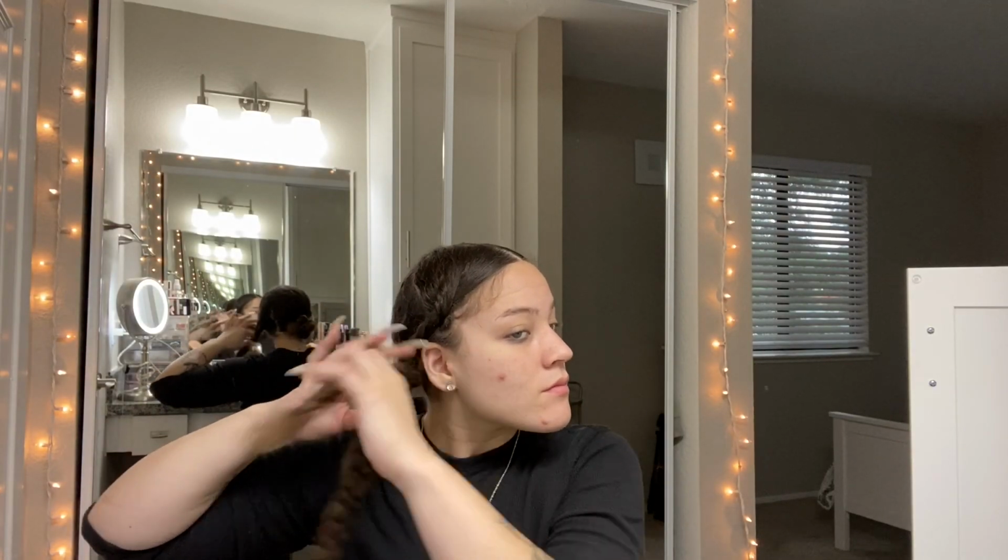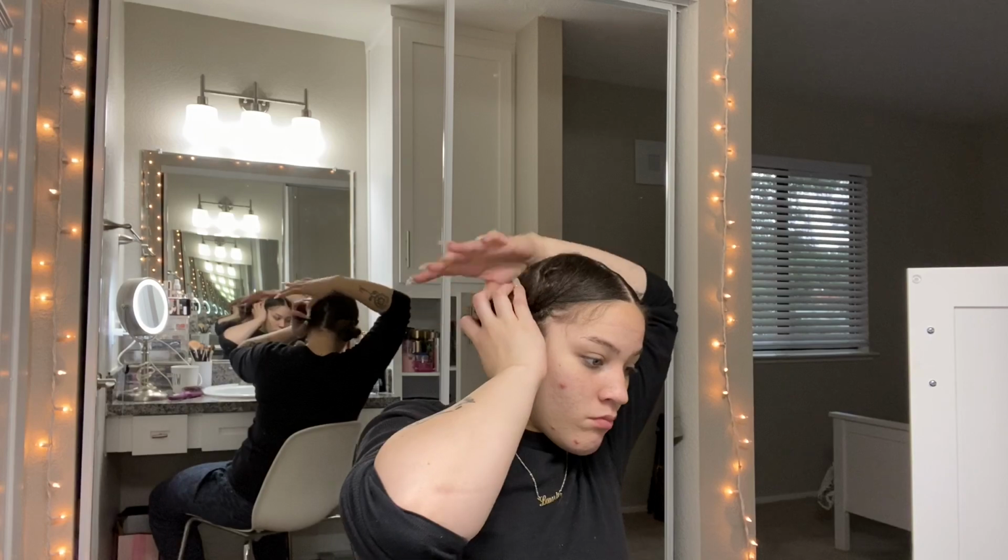Okay, so here I'm just taking the front and back braid and then twisting them together and putting them in a little low bun while I get in the shower so that they kind of form the 3-strand braid thing and it'll be easier to straighten my hair.